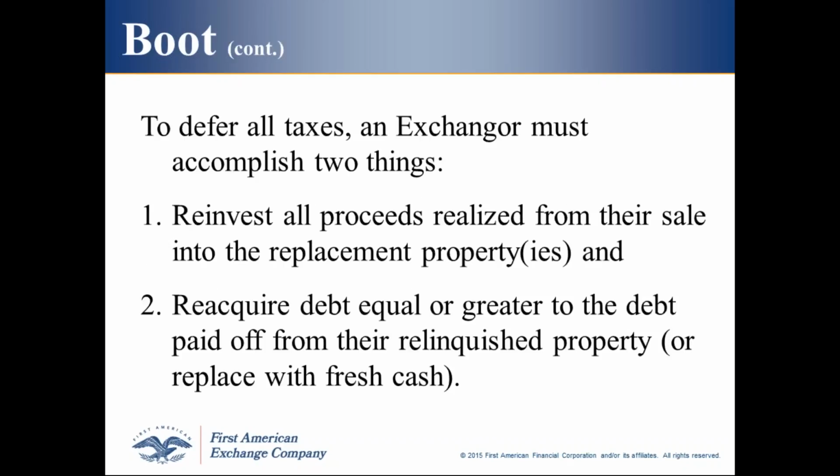So if you do a 1031 and you want to avoid paying all the taxes, just look at two general rules. The first general rule is you want to reinvest all of the proceeds from the sale of your property into the next property, which is called the replacement property. So reinvest all the proceeds from your sale into the purchase property. And then the second rule is that you want to replace the debt from your old property into the new property with equal or greater debt in that new property. You can also replace the debt from your old property with new cash.